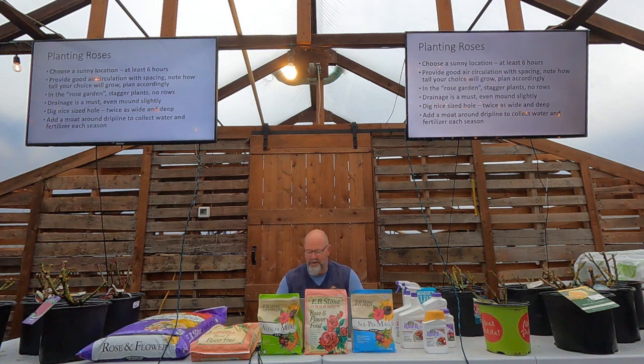Sometimes with the light, we're trying to figure out some sort of shade cover for it. But obviously with the rose, the number one thing is choose a sunny location. We can't grow roses in shade. I hear on the internet that you can grow that in the shade. Around here with the wet weather, you're going to get nothing but powdery mildew. So I'd make sure you've got at least a little bit of sun.